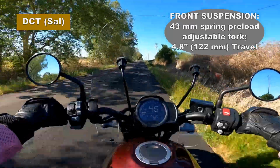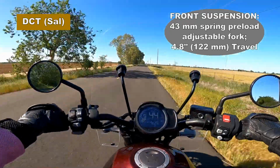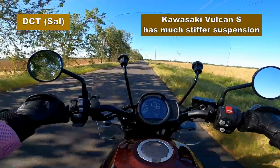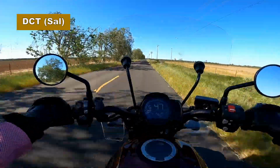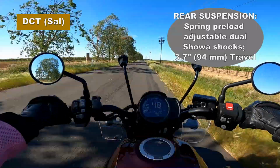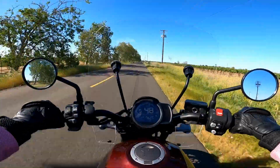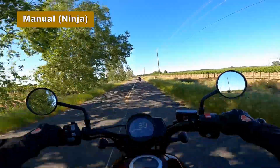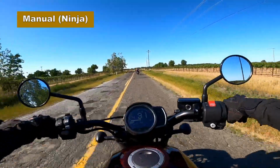I'm pleased. Smoothed out a little here. Oh, back to the bumps. But it handles it nicely. The Vulcan was much stiffer in suspension, so I much prefer the Rebel. And this seat's even better than the Rebel 500 seat. Right, it's bumpy, but pretty comfortable actually. The suspension, the cushion, doesn't feel rough at all.